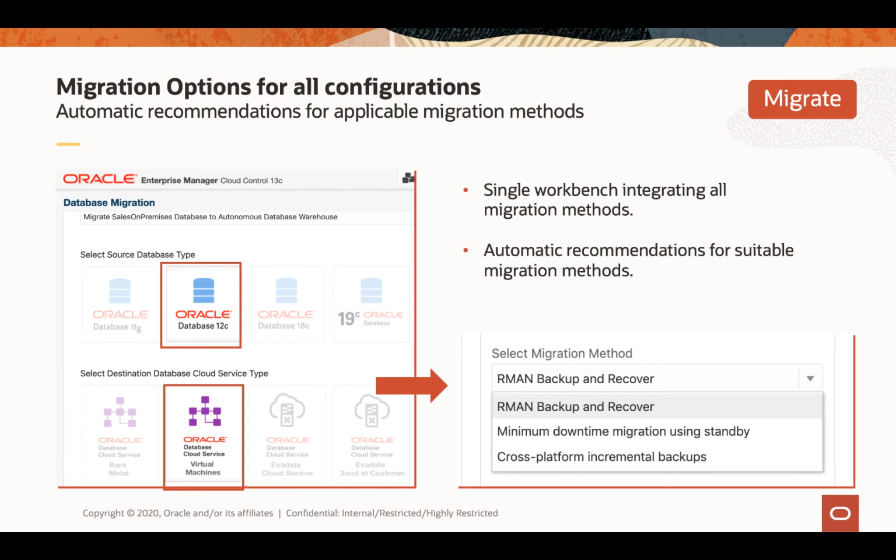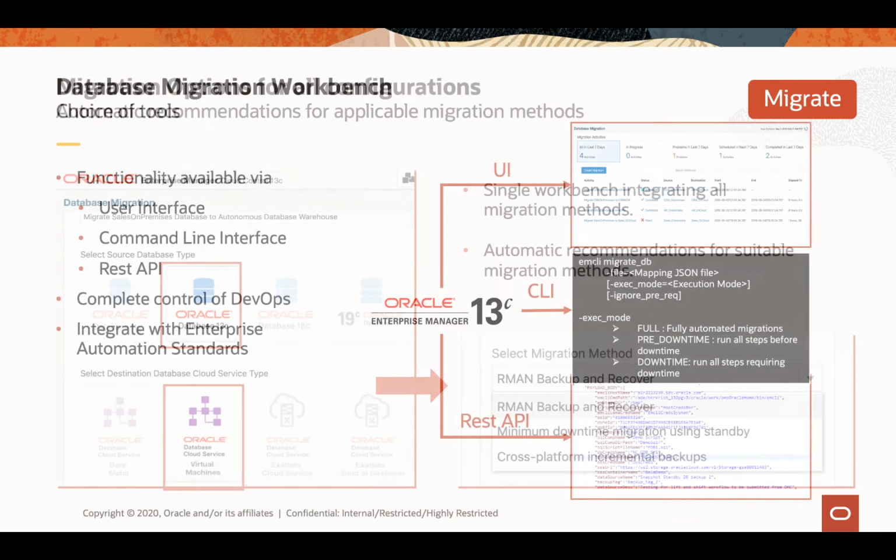We also provide migration options using multiple configurations. Today we support only Data Pump based migrations, but soon we will be adding support for other migration options, including transportable tablespaces and the PDB level options like unplug, plug, and relocate, etc.